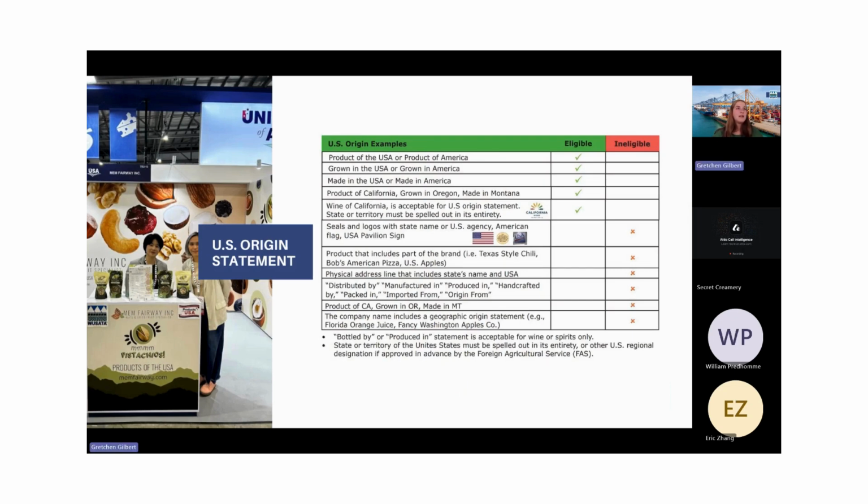Like I said, the brands and products of USA is really at the core of the FundMatch program. So we have a US origin requirement for all products that are being promoted through the program, as well as the origin statement needs to be incorporated into all of the activities. So I pulled this chart right from our FundMatch guide, and it lists all of the eligible and ineligible origin statements. So product of USA, grown in USA, made in USA are all eligible, and you can interchange USA and America. You can also use product of, for example, California, grown in Oregon, made in Montana, as long as the state is spelled out in its entirety. You cannot use the abbreviation of CA, OR, or MT. It has to be spelled out in its entirety.